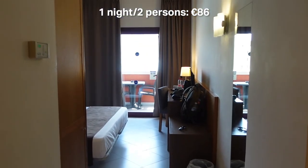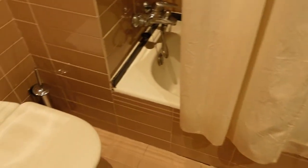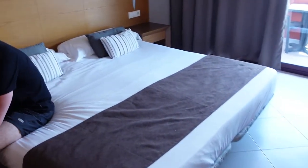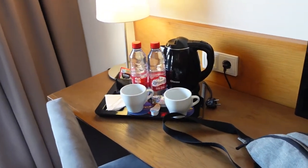We have just checked into our room here in Gibraltar and it looks very nice. Here is the bathroom. We have a bathtub here. Our room, I must say, is much bigger than what I expected. The bed is humongous. And we have a teapot, some water, a TV. We also have a balcony.